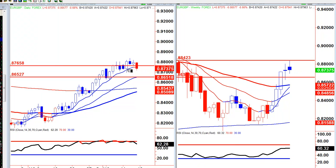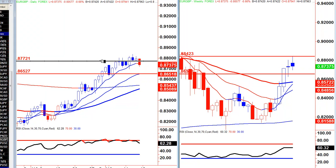Euro pound, we had a shooting star up here with an RSI set up. Thank you very much for the member who called that one out. And we've got this weekly, so there's cement in these weekly bars, but they do seem to be holding. I think we will get a move down to 86.52 to the 20 EMA. Just be very careful when that happens, because I think that will be in this consolidation pattern.